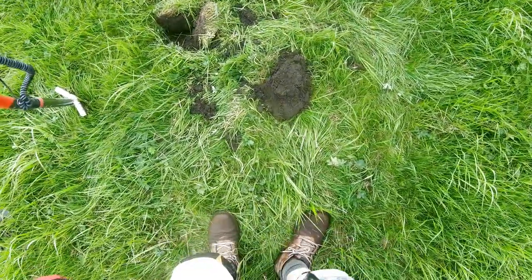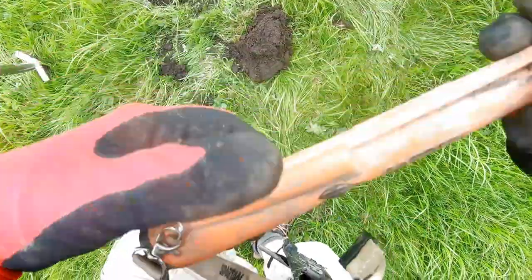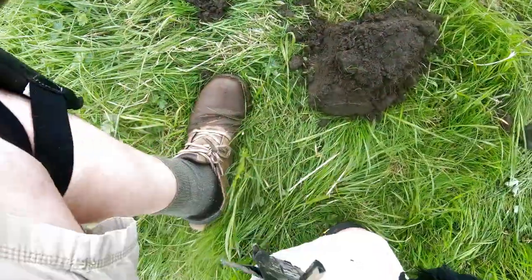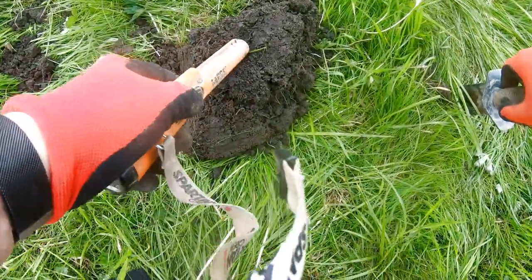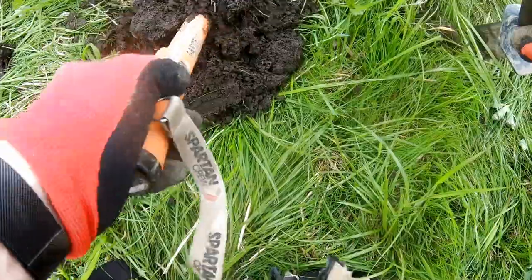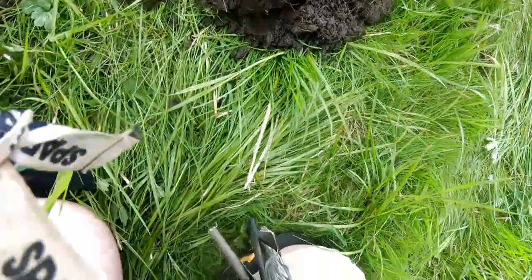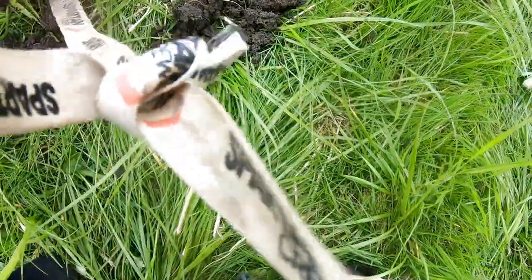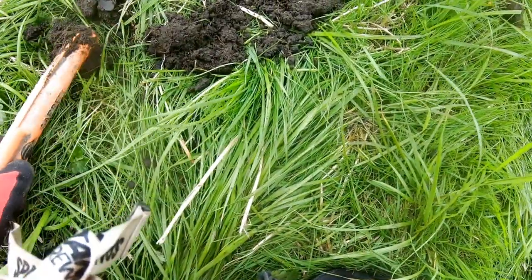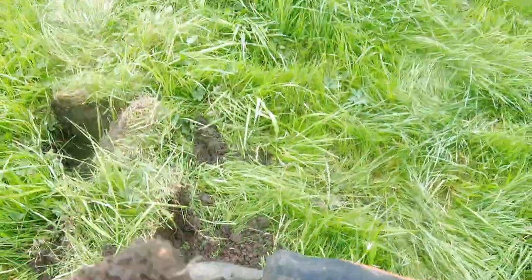Okay, new hole. This was a 21 on the 800. It's in the sod, and I never like it being in the sod, although I have had coins out of the sod before. So let's have a quick look and see what bit of the sod is left where we are. I'm not holding out a lot of hope for this now. Okay, so it's in this lump. Okay, here we go.